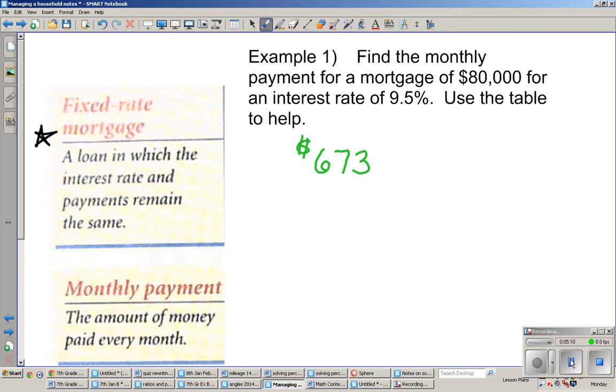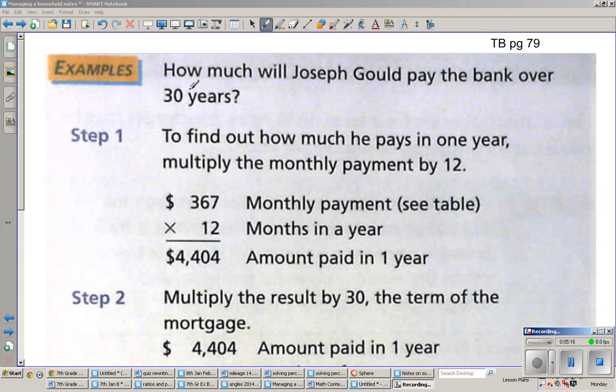Okay, let's go then to page 79 and look at another problem. Joseph has a loan for $50,000. He's paying 8%. How much will Joseph Gold pay the bank over the 30-year time period? To find that out, you must find out how much he's going to pay in 1 year. We know his monthly payment, which we found on the chart, was $367.